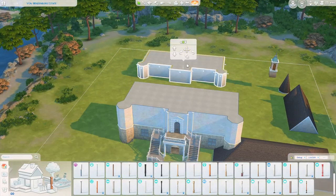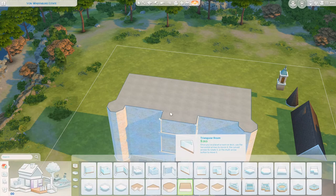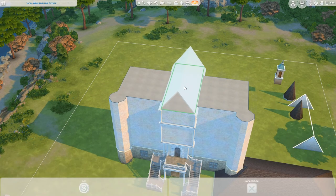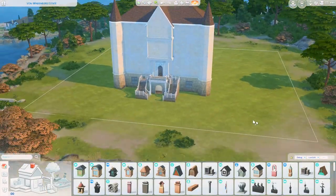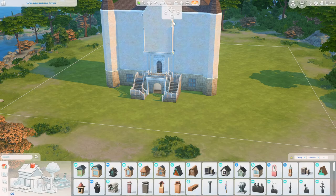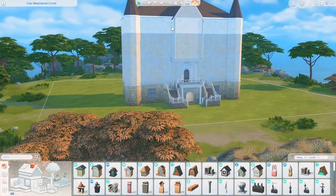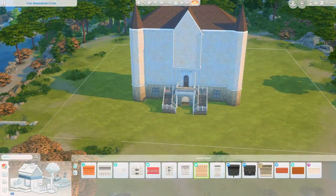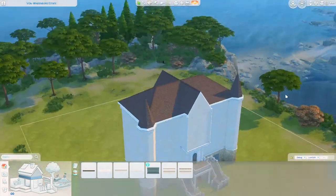The other thing that was different with this build compared to most of my other builds is that it's unfurnished, and I very, very rarely do speed builds that are unfurnished, but this was a bit of a special case. One, it's huge, and it would have taken me a long time to furnish because of the fact that it's large and I'm not so comfortable with the style.